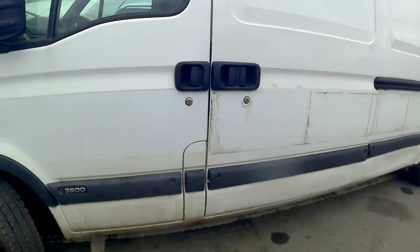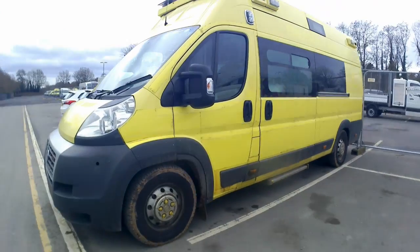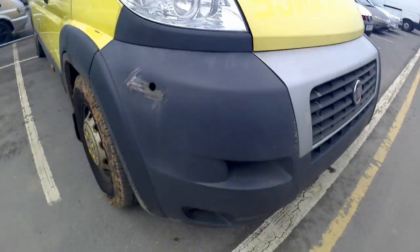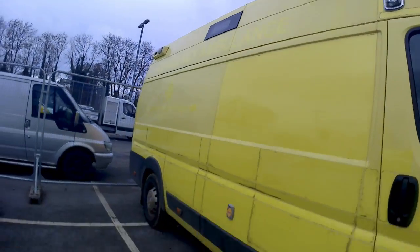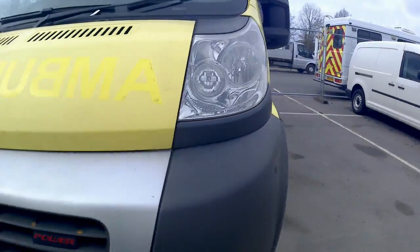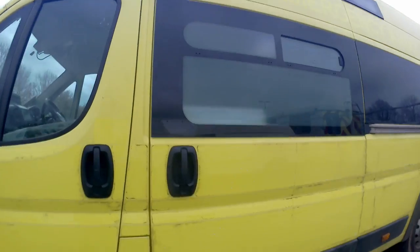130,000, 2003. Twin seats. Grubby. Driver's seat's well worn. Yeah. Well, it does look like the box ambulance might not be out yet. There's just one box ambulance this week according to the internet. Yeah, not too many blemishes on that one. The light pods on the roof with all the lights taken off.